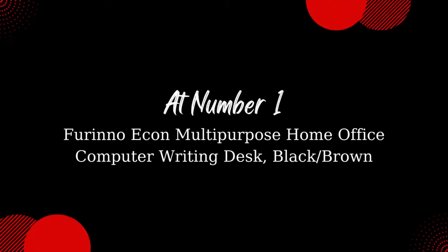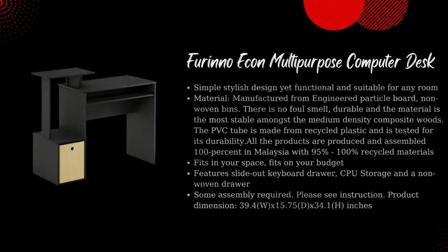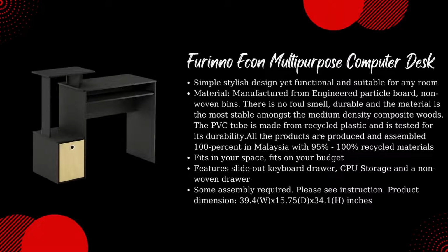Furinno Econ Multipurpose Home Office Computer Writing Desk, Black/Brown. Simple stylish design yet functional and suitable for any room. Material: manufactured from engineered particle board, non-woven bins. There is no foul smell, durable, and the material is the most stable amongst the medium density composite woods. The PVC tube is made from recycled plastic and is tested for its durability. All the products are produced and assembled 100% in Malaysia with 95% to 100% recycled materials.